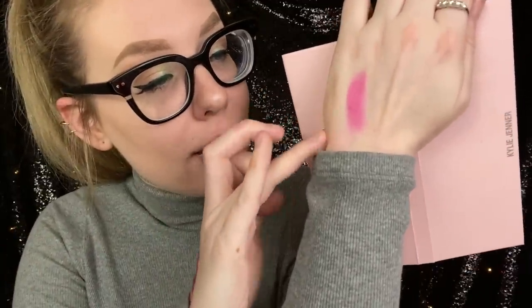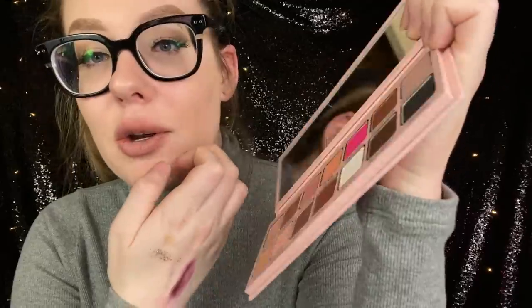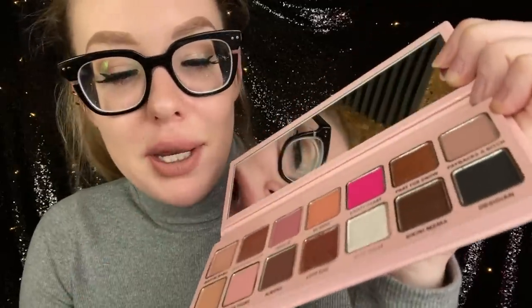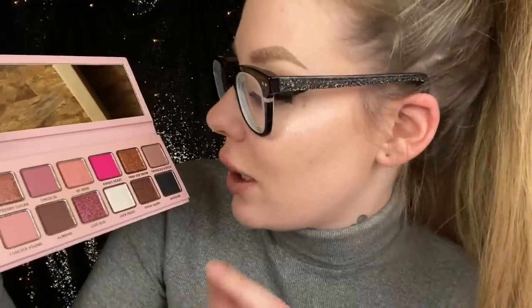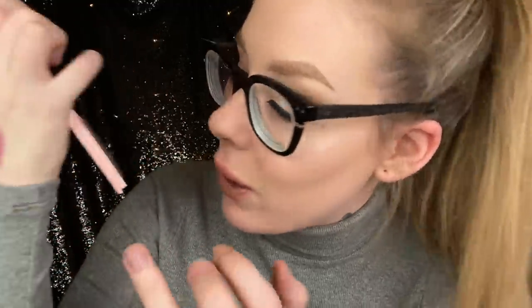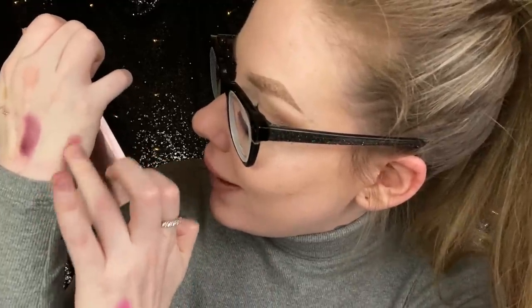Now, I don't like very much, because the shades, they're not very... I'm trying to find one I didn't swatch yet. Check ID is a color I really like. It's like a rosy color. It's just like mid-grade, if that's a way to judge something. I don't know. It's not very good.